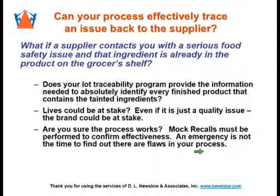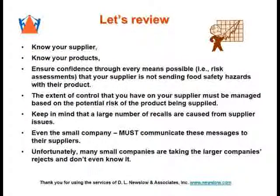So you want to make sure your mock recall program, another prerequisite program, and all your traceability processes work in a way that you are absolutely confident that if by some unforeseen situation, because remember, food safety programs, HACCP programs, they don't guarantee food safety. They're tools that help you have a very good program in place to help prevent issues. But there's no guarantee that something isn't going to go wrong, and you need to know that you have a program in place that will help you recall the product.